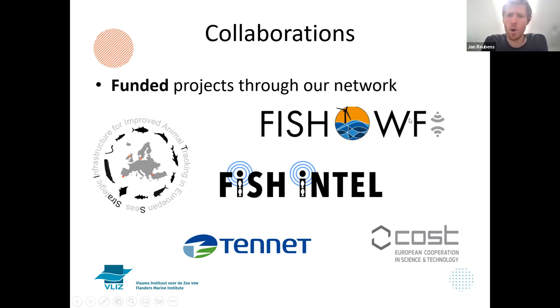So here in Fish OWF and Fish Intel, it's 2 projects more in the Channel area, the English Channel area, where we collaborate with France and the United Kingdom to investigate the movements of sea bass. So it also helps to start performing research on a more international level. We don't only look to what is the sea bass doing in the Belgian waters, but we start collaborating with neighboring countries and have in this way a more fundamental impact on possible management of species.